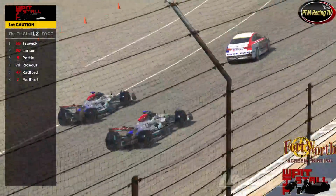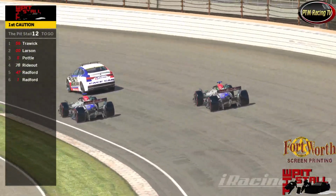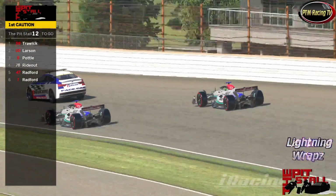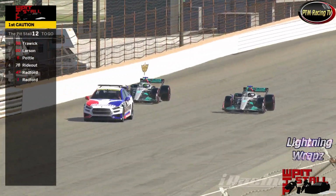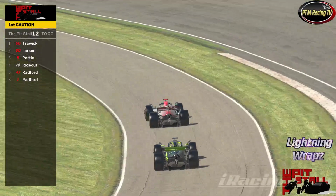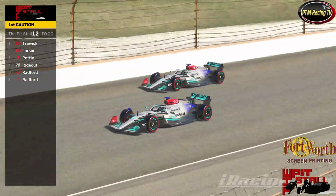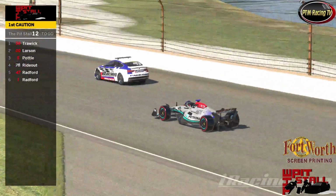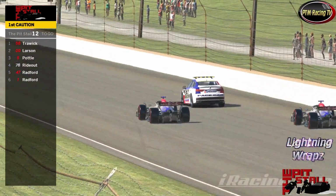So Treywick, the only driver, I have to confirm now that Gordon Larson Jr. is actually running the hard compounds now as well. Two completely different strategies here. Treywick and Larson Jr. going with a very unique strategy on opposite ends of the track. Their racing etiquette and technique, though, certainly should show itself.